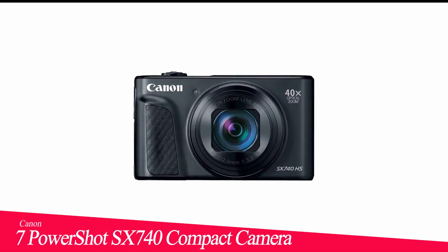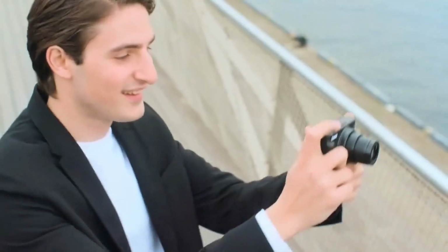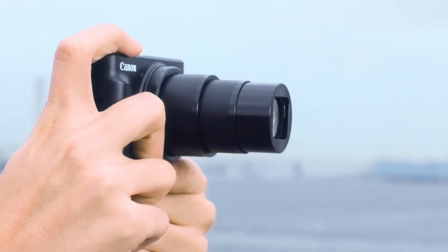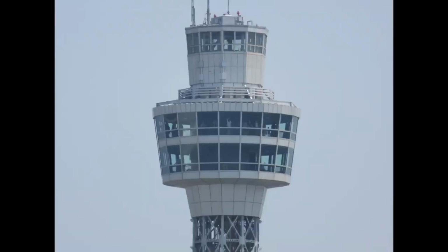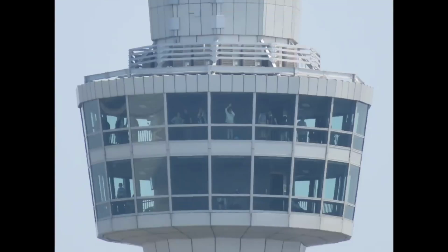Number 7 in my list is Canon PowerShot SX740 Compact Camera. Once you dip into budget territory, worthwhile options are fewer and farther between, but the Canon PowerShot SX740 is a solid choice that won't cost you too much. Of course, if you really want to save money, the best option is to simply stick with your smartphone camera, which is already waiting for you in your back pocket.